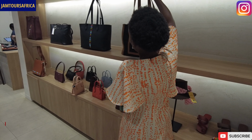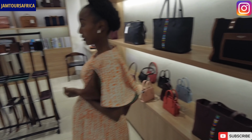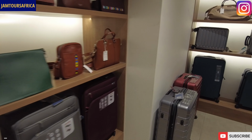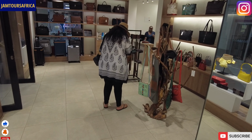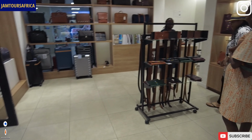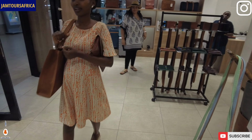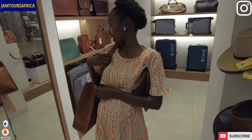Yeah, it's nice. The leather looks nice on you. That leather is so nice. Tote. Laptop bag. Dark brown. Walk in it, sweetie. Walk. Right, look. Yeah, it's nice.